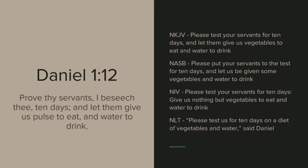But let's see how the New King James handles this. It says, please test your servants for 10 days and let them give us vegetables to eat and water to drink. Sounds like a very valid translation. Let's go down to the NIV. Please test your servants for 10 days. Give us nothing but vegetables to eat and water to drink. And finally, let's go down to the New Living Translation. Please test us for 10 days on a diet of vegetables and water, said Daniel.